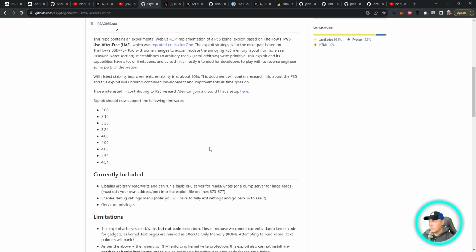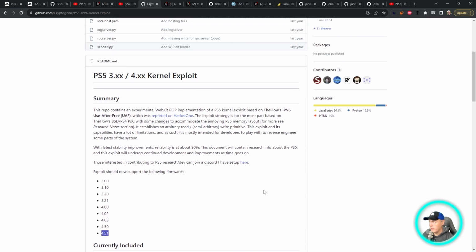4.00 was one of those firmwares that we just didn't have support for. And now that we have the offsets, it can now be added to this list of an exploitable firmware. So now if you're running anything from 3.00 all the way up to 4.51 using WebKit, then obviously you will have everything that you need to exploit your system.